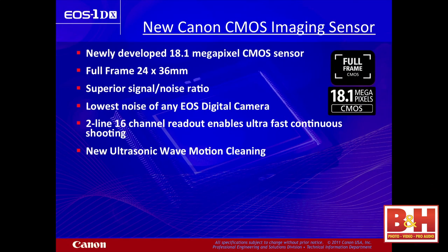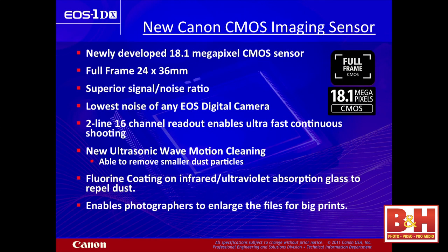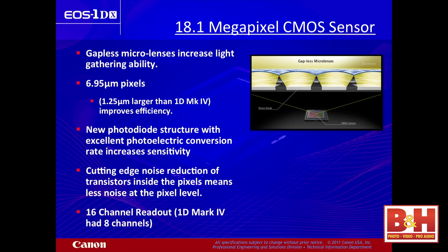So I don't know if I have any pixel counters out there, okay, but if you do, know this is an 18 megapixel camera and you go, hey Ashley, why is it 18 megapixels? Well, Canon decided that this was enough resolution that you needed, and where they wanted to concentrate on was the higher ISOs for lower light capability. The actual pixel size is larger than the 1 series. It's 1.25 micrometers larger than the 4.